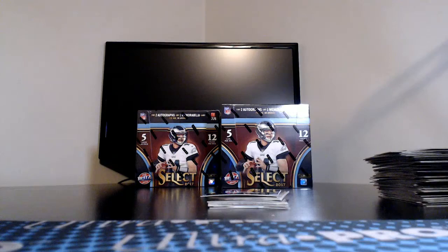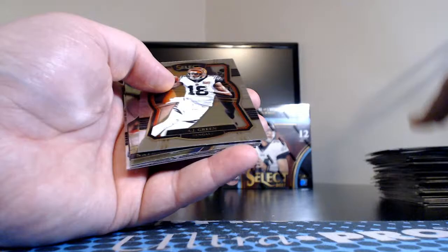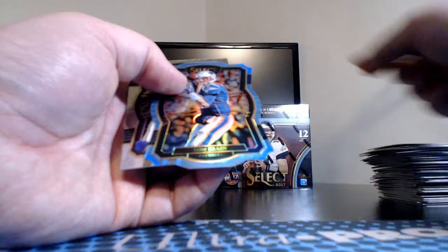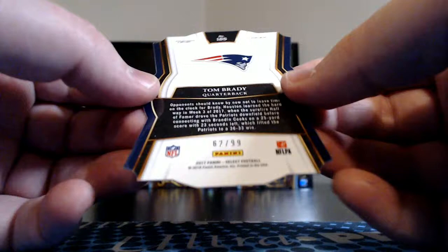Last little bit of this box is Urlacher tiered base. Kareem Hunt rookie. Refractor Devontae Parker. A.J. Green tiered base. Nathan Peterman rookie. Joe Williams rookie. Alvin Kamara rookie. Randy Moss tiered base. And blue die cut for the Patriots, 62 of 99.